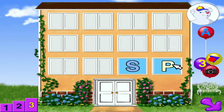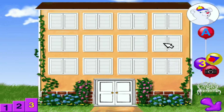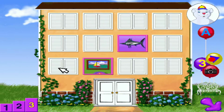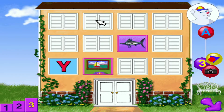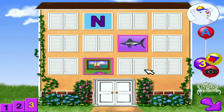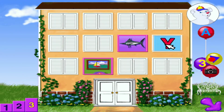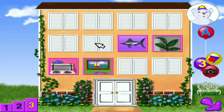Alright. S. Finally, a decent game. Y. L. Wasn't L right here? L. It's a match. Why? What was Y at? Wasn't it here? N. No, it was like right here somewhere. S. P. Here's Y. It's a match.